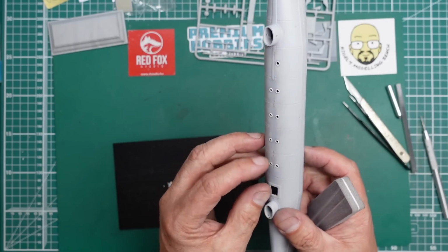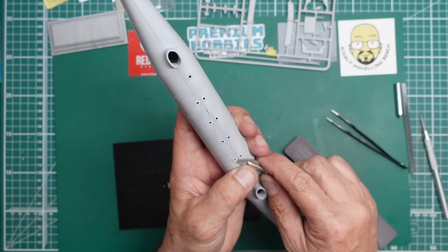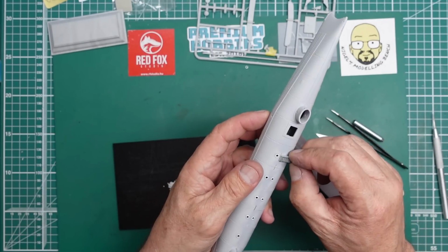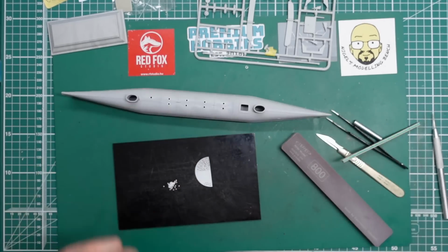Yeah, I'm not happy with that at all. That doesn't look anything like the others. So I'm going to cut that one off. Just slice it off like so. Do some local sanding. And then I'm going to replace it. So I'll see you in a minute and we'll do some riveting.